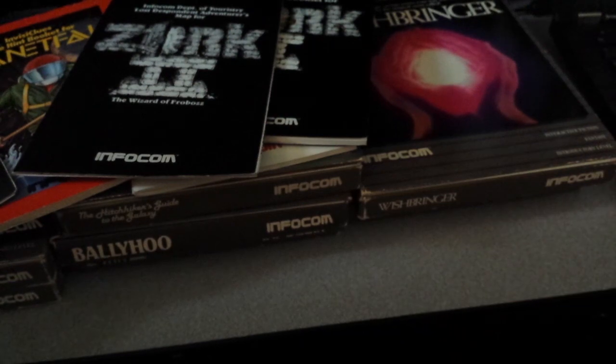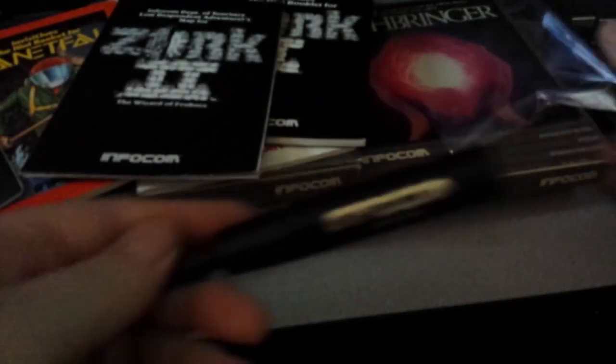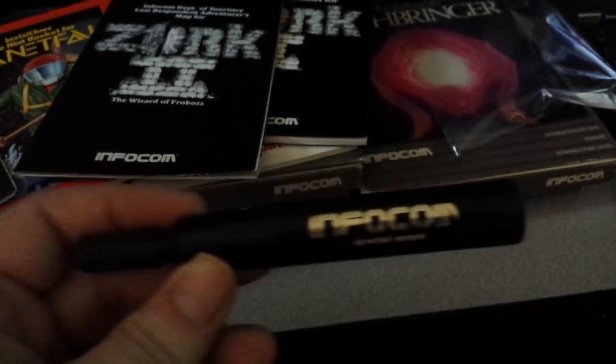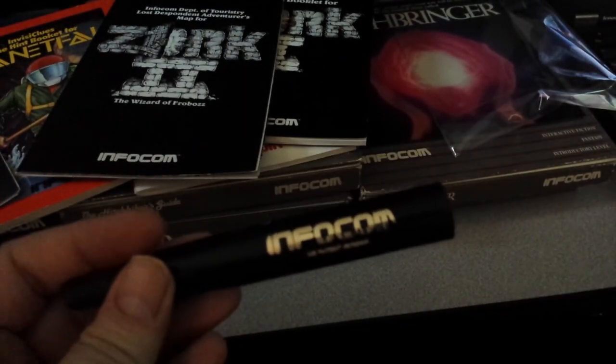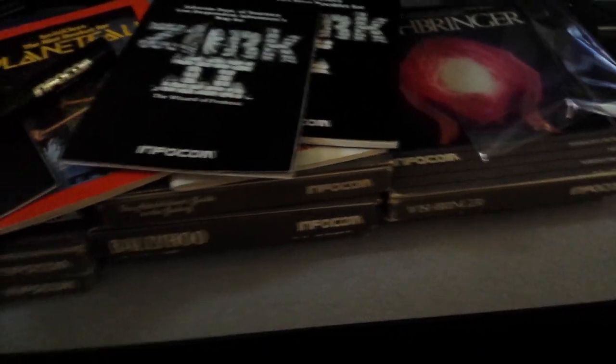So as you can see, I have a pretty cool collection. There is the marker right here, the Infocom marker for scratching off the hints, like so. So there you have it, folks. That is my Infocom collection.